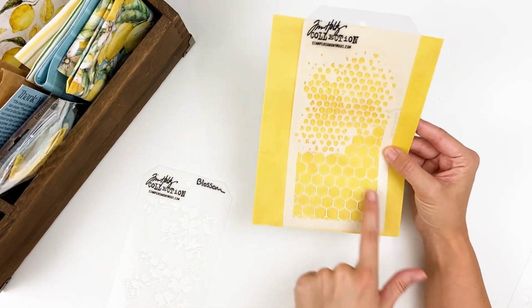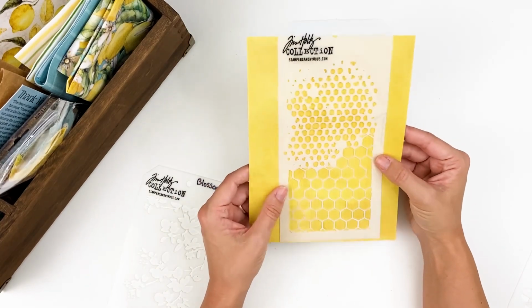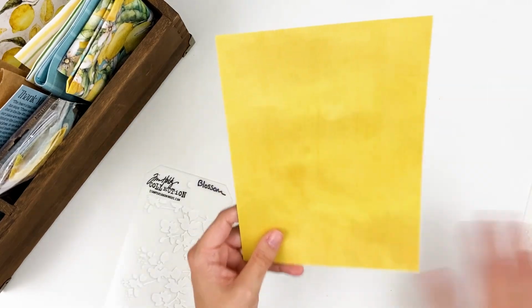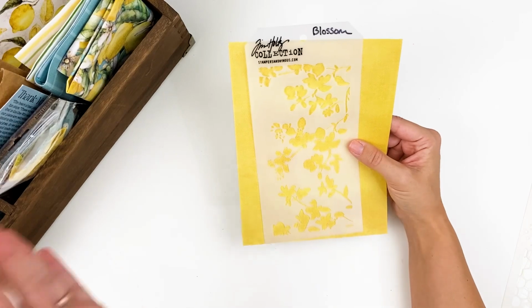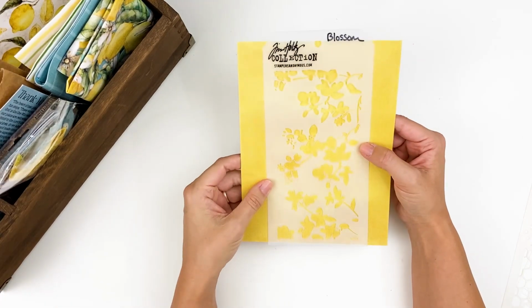It has kind of this grungy hex that fades into this spotted texture there, but again, wanting that kind of honeycomb look. And then blossoms, I did have this one last month, but there are some lemon blossoms in the release this month, so I'm doing the blossom stencil again.